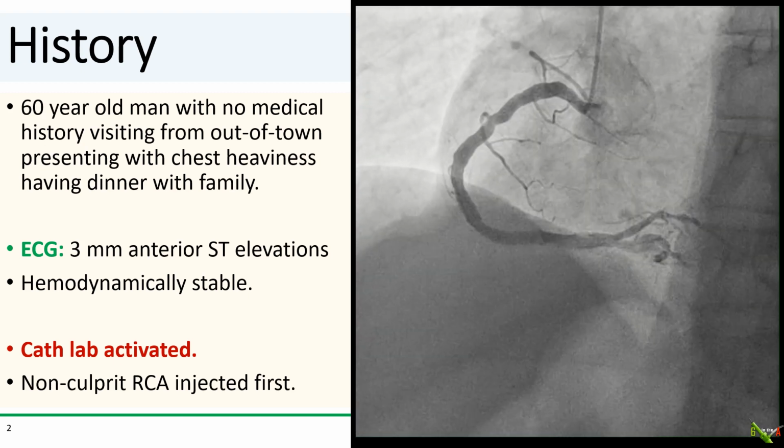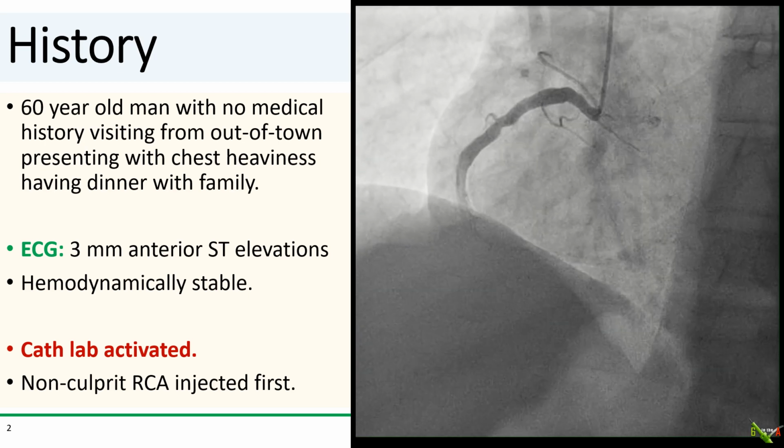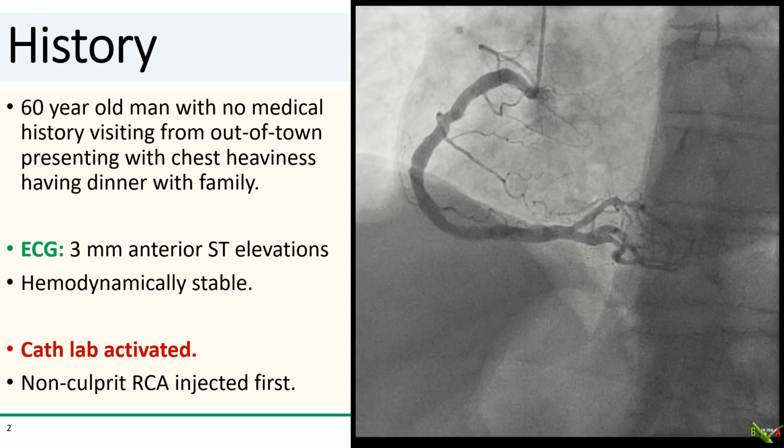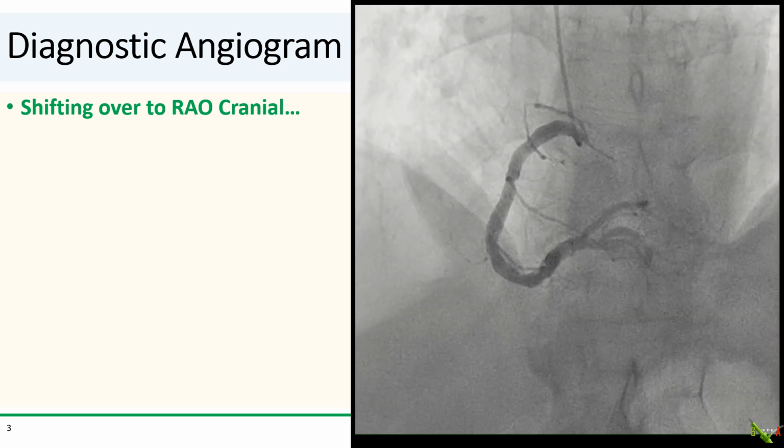Now, our usual protocol is to inject the non-culprit vessel first, which in this case is the RCA, which you see here. So we shifted over to the auriocranial view and took our second shot of the RCA.